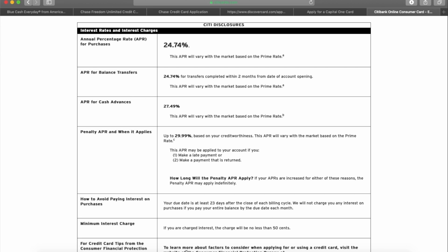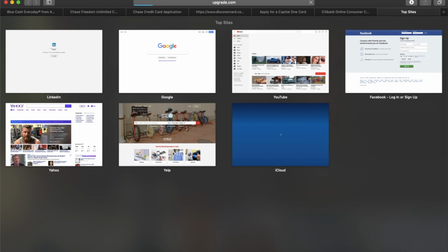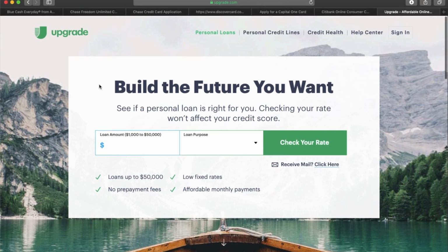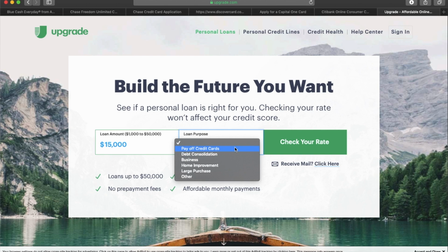If you want to move ahead and apply for personal loans, for those who are trying to rebuild their credit, you can actually go to upgrade.com, and then you can go ahead and see how you can qualify. My personal loan is actually with Upgrade. Let's say you have a debt of like 15,000, so we're going to do 15, and then for the purpose, pay off credit card, that consolidation business. I actually did it to pay off my credit cards, and you check your rate.